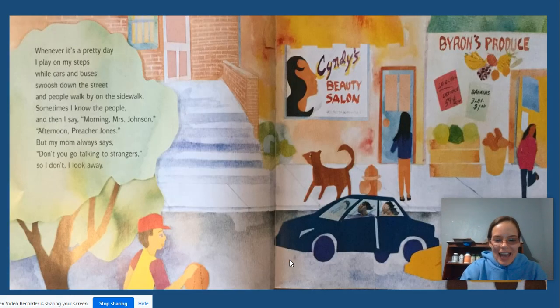Whenever it's a pretty day, I play on my steps while cars and buses swoosh down the street and people walk by on the sidewalk. Sometimes I know the people. And then I say, "Good morning, Mrs. Johnson." "Afternoon, Preacher Jones." But my mom always says, "Don't you go talking to strangers." So I don't. I look away.